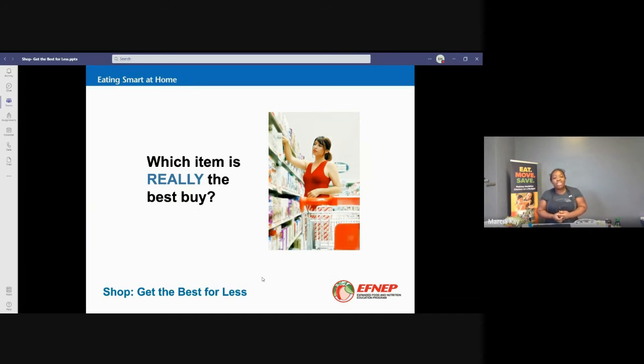What item is really the best item? Which is really the best buy for you? We were talking about this. Don't just buy it because it's on sale. Buy it because you know you're going to use it and your family's going to eat it.